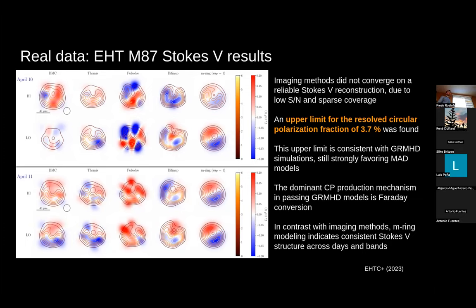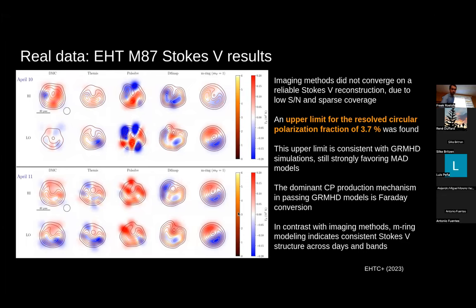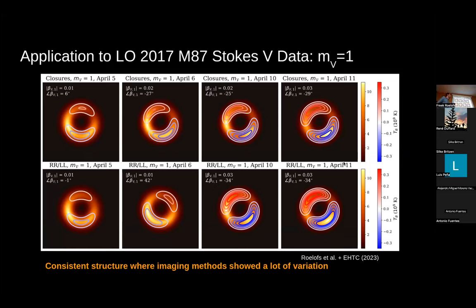We also see that the dominant production mechanism for the circular polarization is Faraday conversion. So what we see is not circular polarization that was generated intrinsically in the synchrotron process, but it's been generated through all these plasma propagation effects. Going back to the images, what stands out is that, in contrast to the imaging methods, our geometric modeling methods are consistent between all the days and between all the bands, also on the previous 2 days, showing the same structure with more negative circular polarization in the south, close to the peak of the total intensity. So that's quite an interesting result that we'll look into a bit deeper.